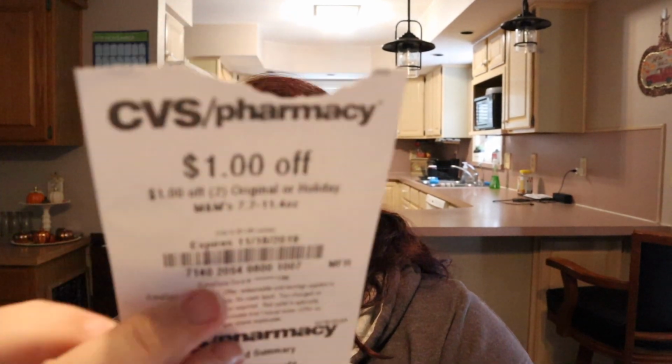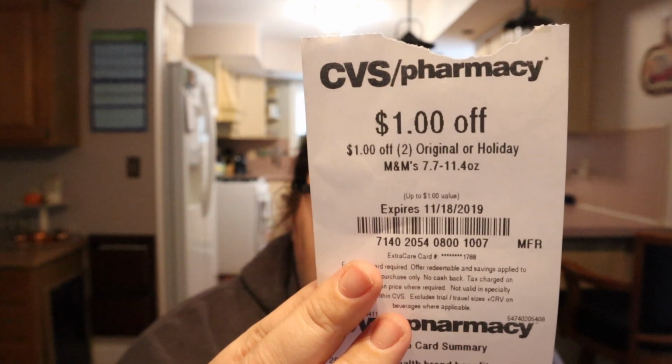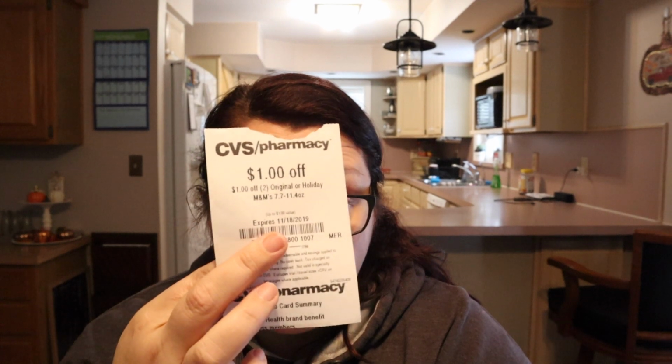Next, I want to say there is an expiration date on an extra buck. The day you print it out, that extra buck will be good for exactly 7 days. So here's an extra buck. Now don't focus on my face, please. It has an expiration date of 11/18. That is going to be into the next couponing week, so you can use it up until that day, until midnight, and then that expires.